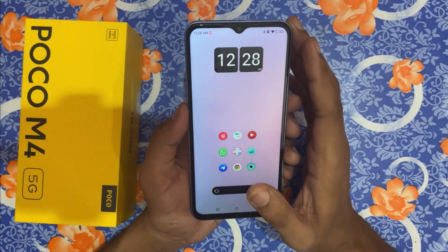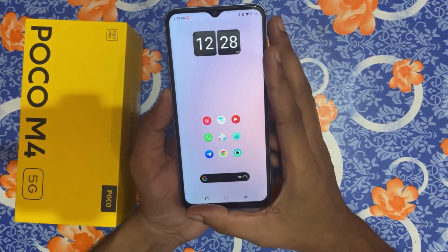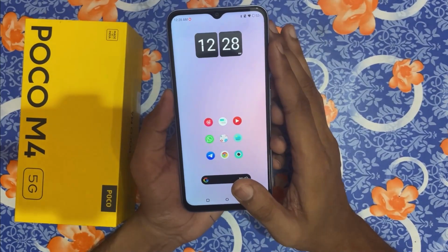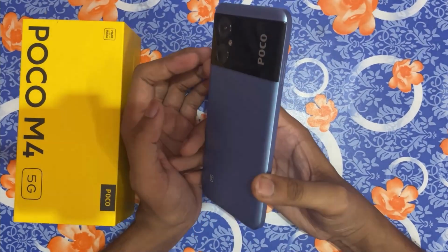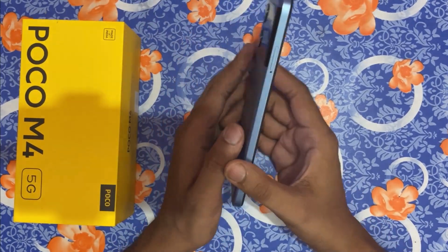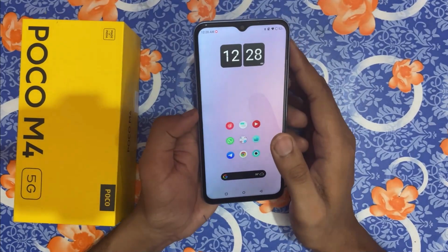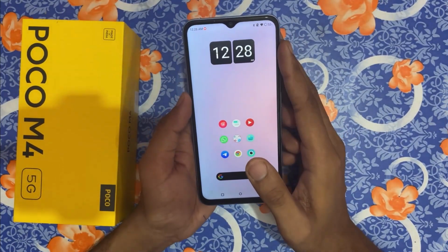I think the camera and the software, the user interface, is where this phone lacks. Else this is a really good package, a really good phone, and if you are planning to get one, definitely get one. It is totally recommended from my side. So that is all about the review of this phone.